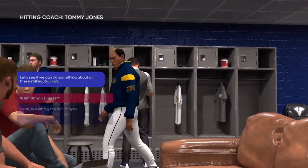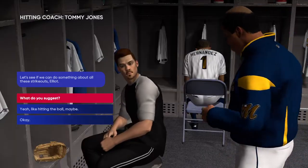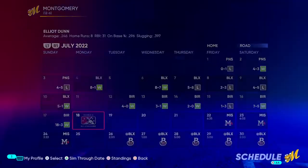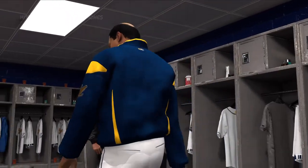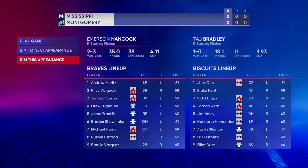A player has been addressed about a troubling trend in his plate performance of late. The coach advocates a more disciplined approach. Baseball players are notorious. A coach draws a player's attention to a recent trend in his numbers.